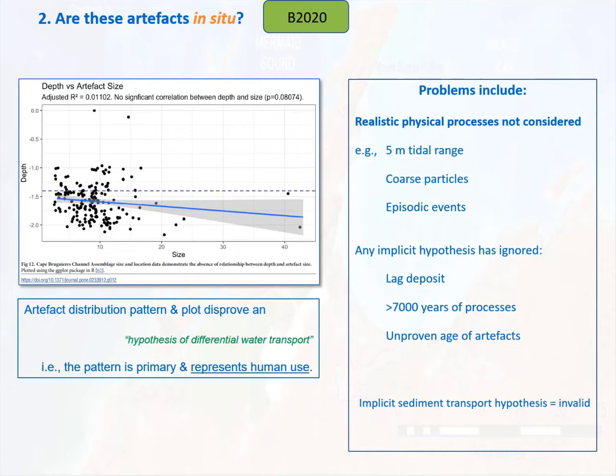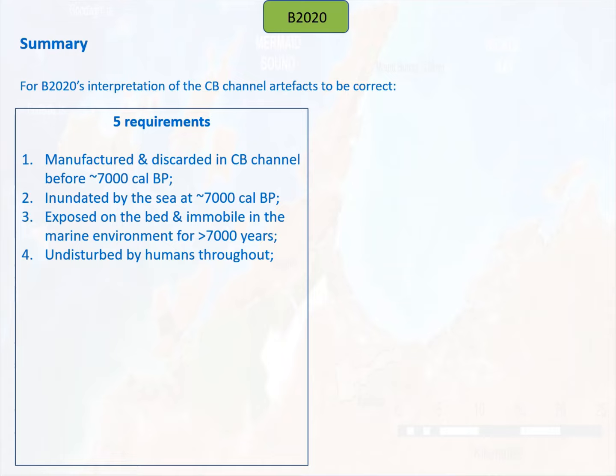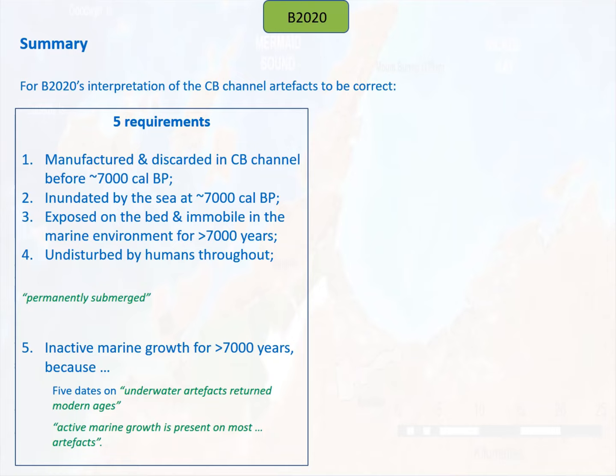So getting to the end now, for their interpretation of these artifacts to be correct, underwater and in situ, requires 5 things. I might let you read the first 4, audience participation section. And the fifth one comes back to the need for those artifacts to be permanently submerged.